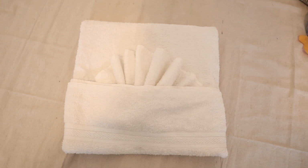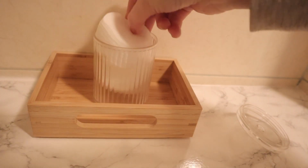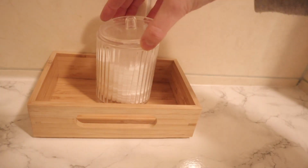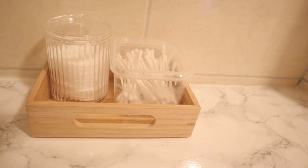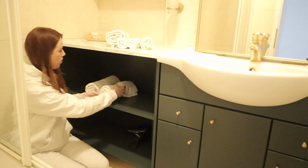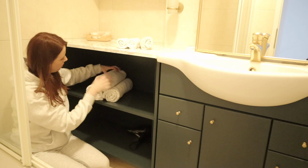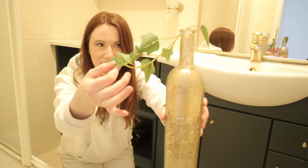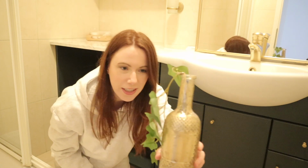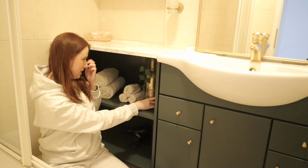Cute, isn't it? I also left some bathroom supplies, including some shower gel and shampoo, to help accommodate the guest. For the wine bottle, I just painted it a little bit gold and then I added a tiny bit of faux ivory. And we're just going to hide it in here. It'll just add a nice little touch.